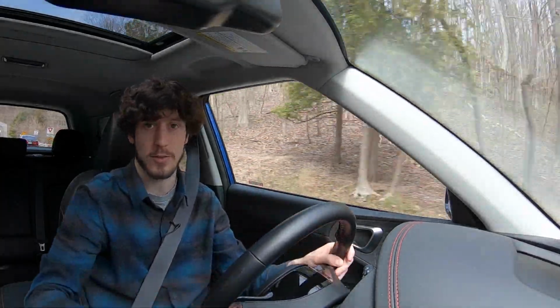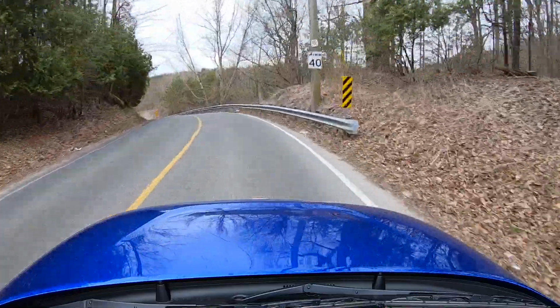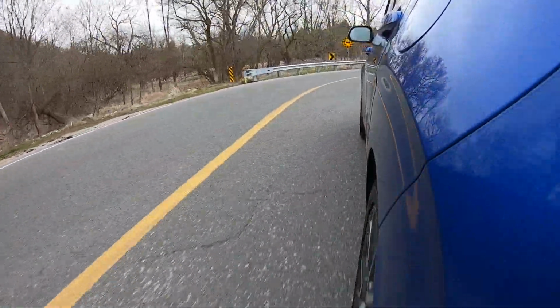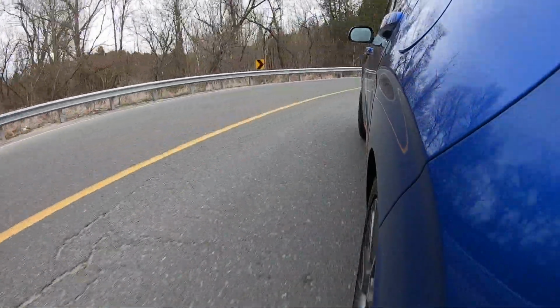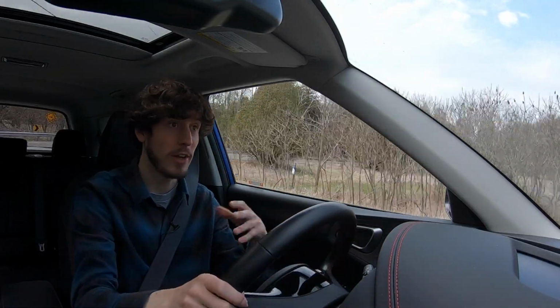Not that you would buy this thing for autocross zipping, but it's fun to drive. It's fun to drive the Kia Soul. It kind of likes going in the corners. I mean, not everyone will, but it's nice to know that you have a willing dance partner in the Kia Soul should you wish.